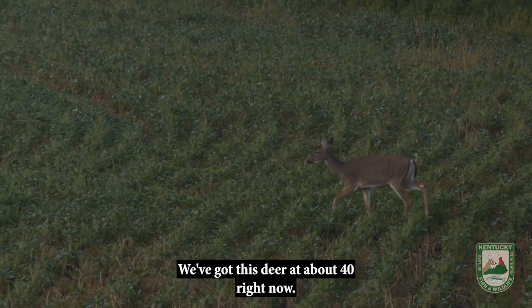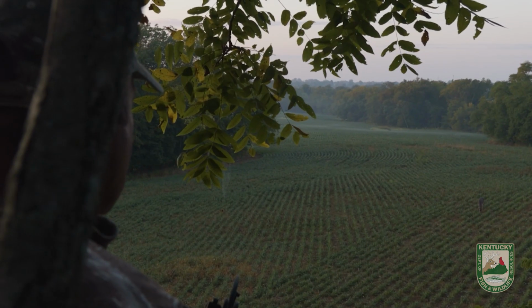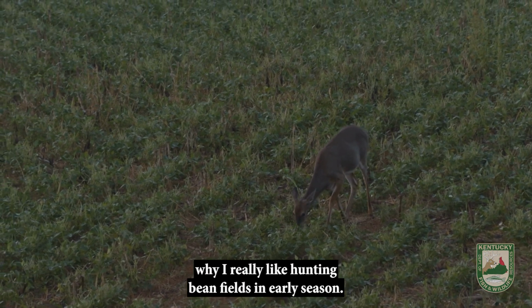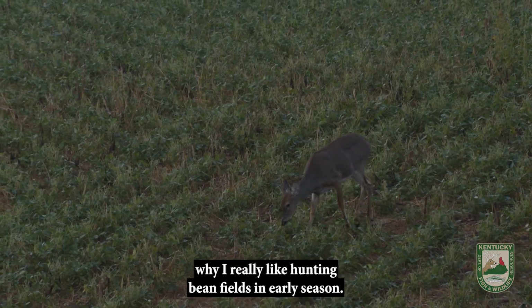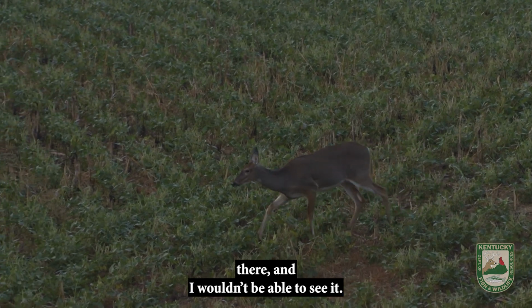We've got this deer at about 40 right now. We're technically in range. Perfect example of why I really like hunting bean fields in the early season. If this was corn, that deer would be standing right there and I wouldn't be able to see it.